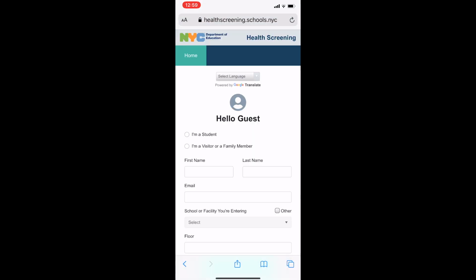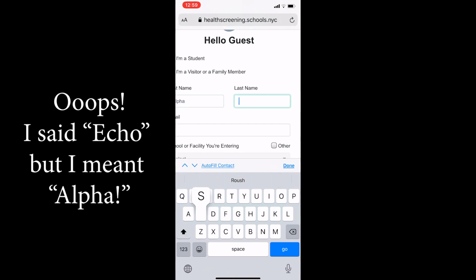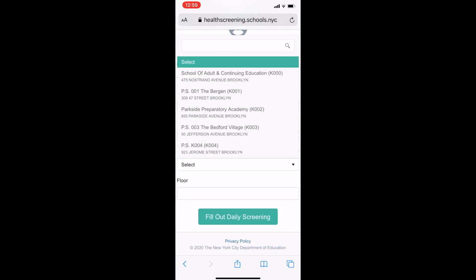And in this guest form, you're going to fill out your personal information, including your first name. In this case, we'll use our sample account, Echo. Your last name, in this case, we'll put in sample, as well as your bxtrumanhighschool.com email address. You must sign in using the guest function. Otherwise, you'll need your nycstudents.net account, and we've not been using those accounts here at Truman.